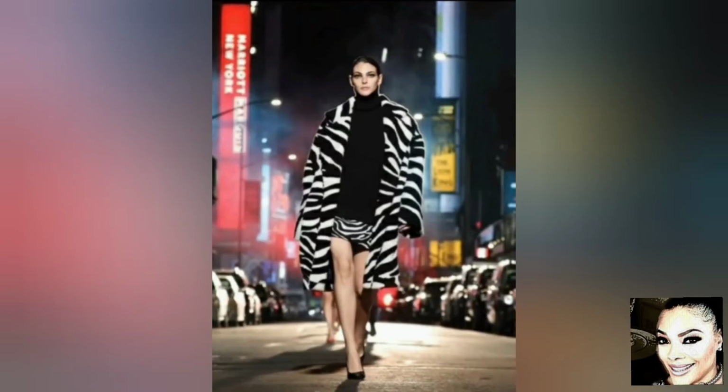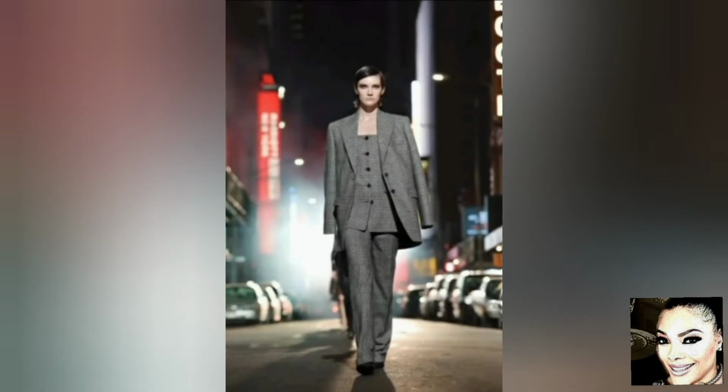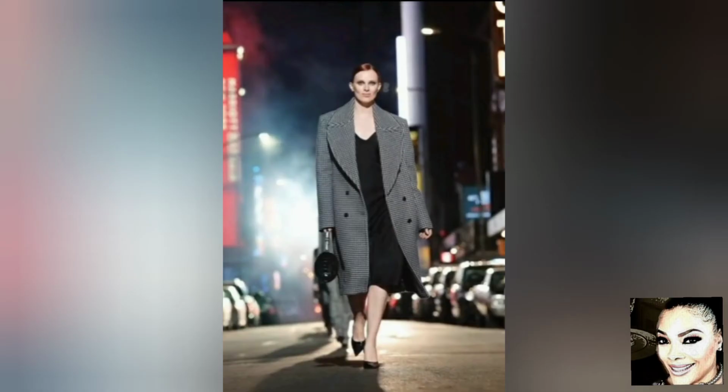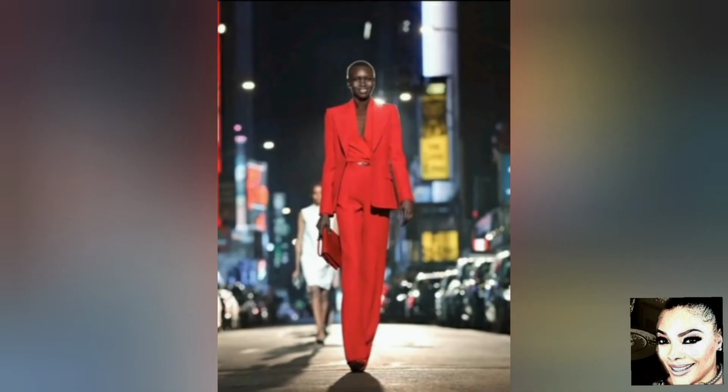And so he has it with a mini skirt underneath and a beautiful long coat, dark turtleneck, coming back again with the classic plaid patterns. This is a light gray black pattern. It just looks so beautiful. We have the black dress underneath the herringbone coat, with the black shoe and bag.